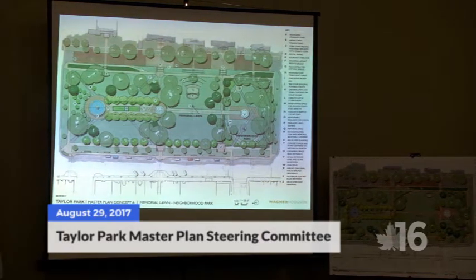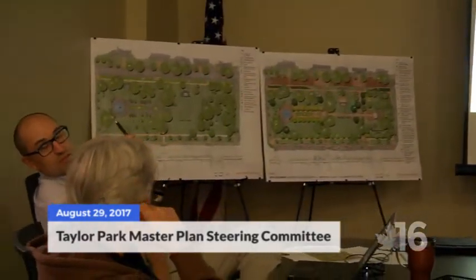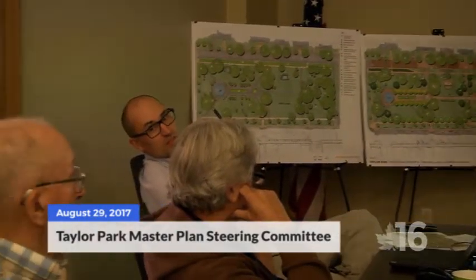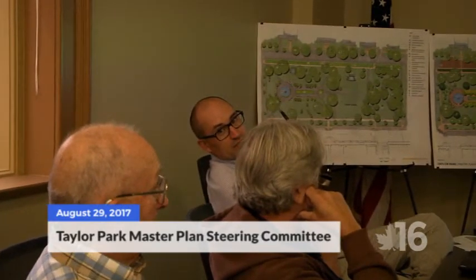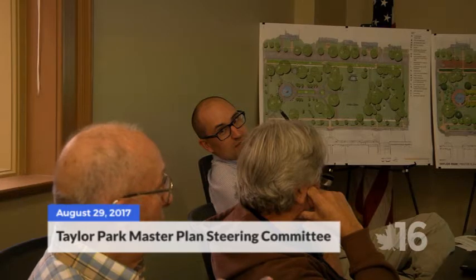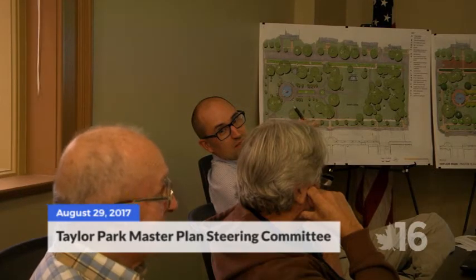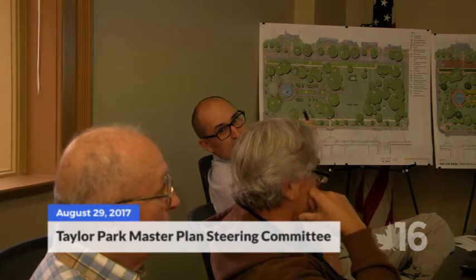Warren, is your point simply about the cost of it? What about just the idea of having it moved to the center of the park? Would that be okay? Well, if the bottom line was going to be moved, I'd do away with that big flagpole and put a smaller, more realistic one that you could.